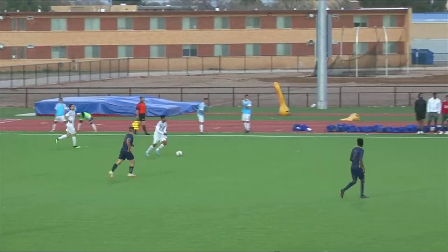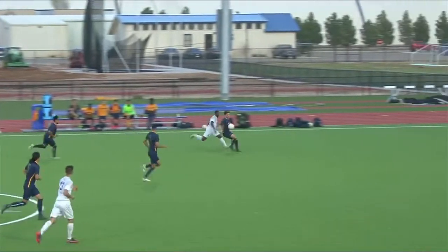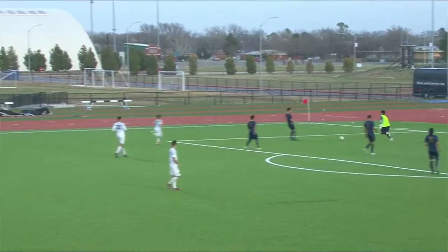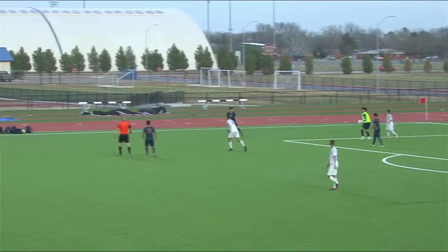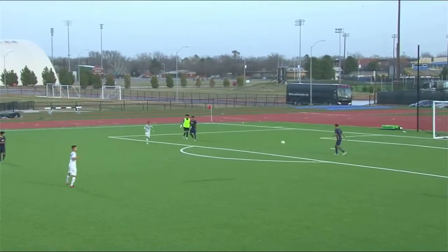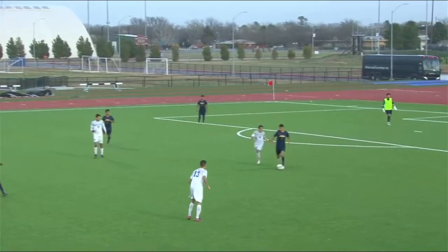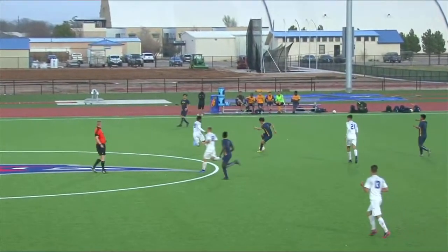Pike with the ball. Ayeni with the ball. Tries to get the ball over the defense. This shot, oh man, that was so close. Praise Ayeni attempted a shot from about 33 yards out, and it hit the goalie's right goal post. That's how close that was to going in. Rams with the ball in play.